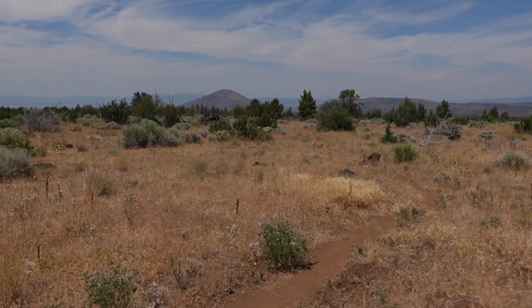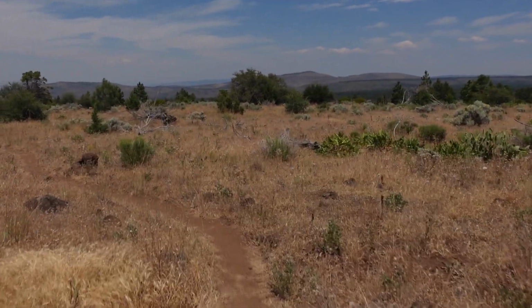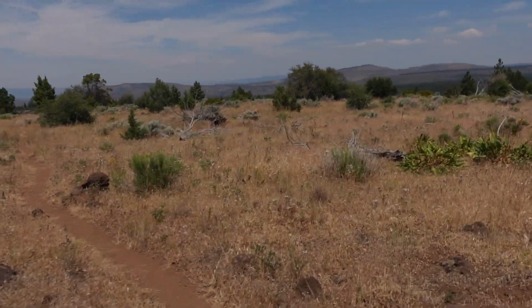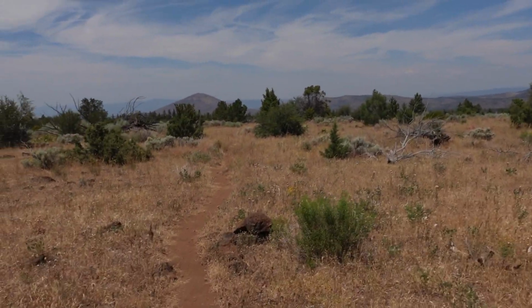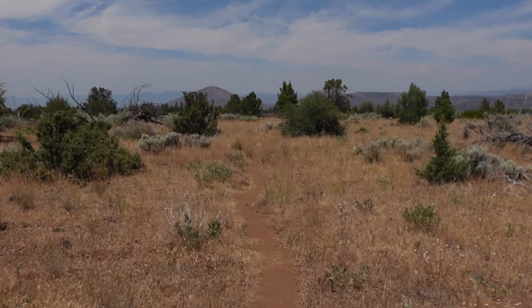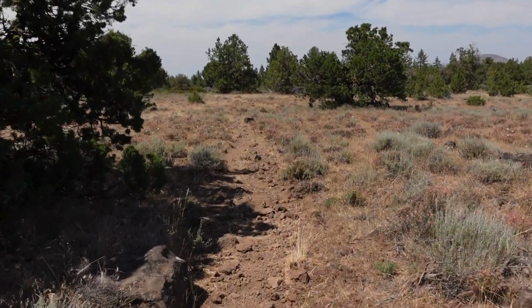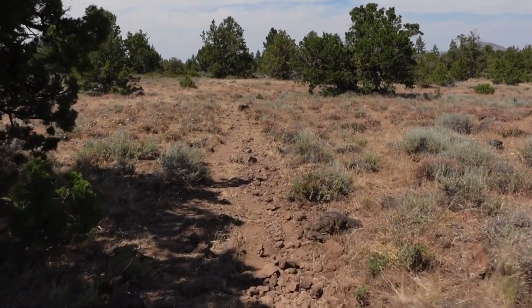It's still very hot. It's hours later. I still have miles to go to get to the water cache. This afternoon is just dragging on very slow. It's very hot, and it's too rocky.